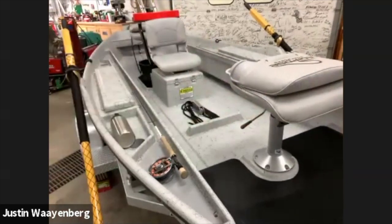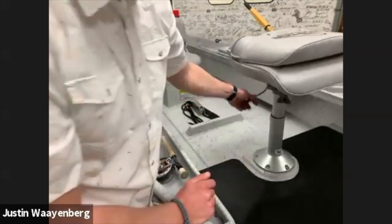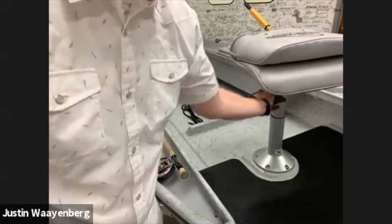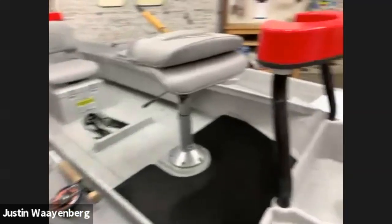And then people love these power pedestals. They work just like an office chair. So raise and lower, spin around, and you can sit down and fish comfortably.